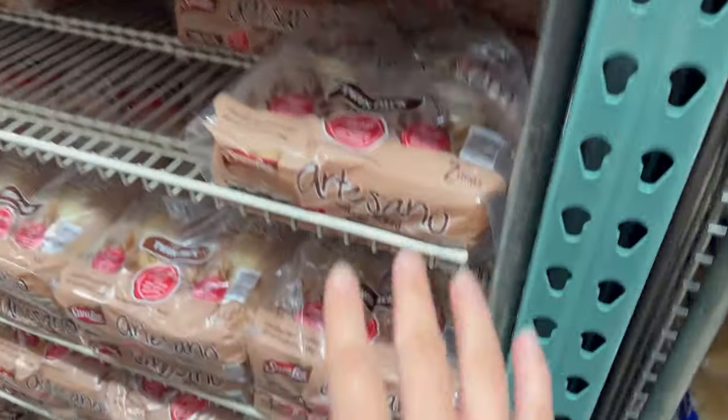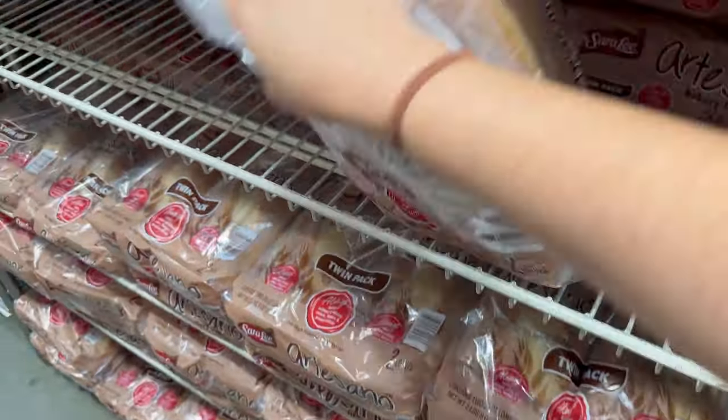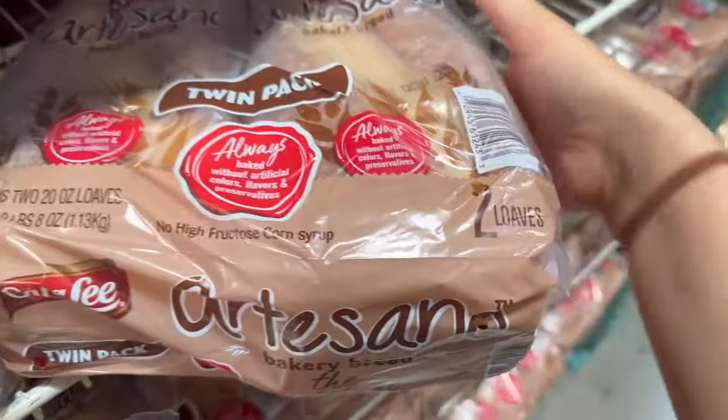I'm just gonna get a couple loaves of bread because we don't need a ton of it. So this is the bread that we normally like. I'm just gonna get two of these. One, and these don't expire till October 24th. Let me make sure this one's October too, because I've seen a couple Septembers. Oh, yeah, I kinda wanna get an October. Perfect.